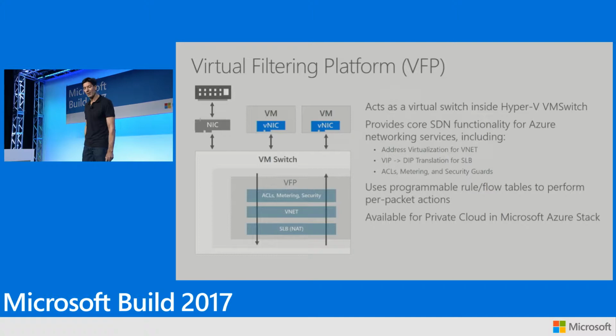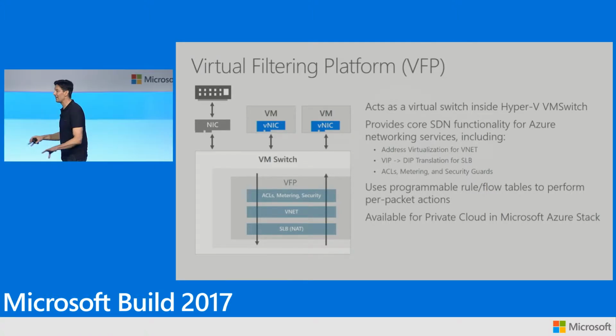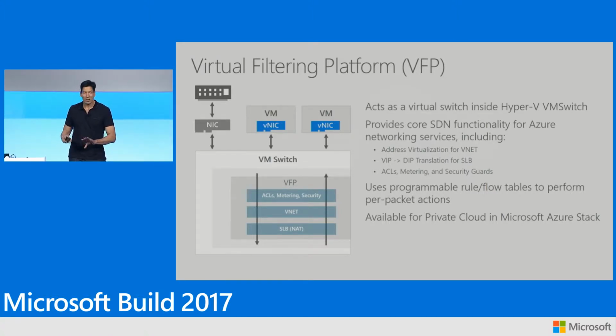So for example, you can see here we've got 3 layers shown. At the bottom is SLB, where natting happens. And the SLB stands for Software Load Balancer. And Software Load Balancer is a feature in Azure where you can go set up a public IP address or an internal IP address and have it be load balanced across multiple virtual machines. With a public IP address, the traffic coming from the outside, the internet, is aimed at a public IP address, but it gets routed into a physical IP address inside of our data center, and it gets translated into a virtual network IP address that is bound to that public IP address.